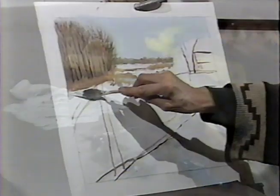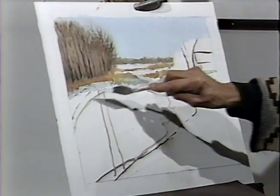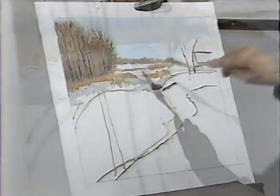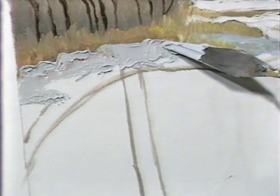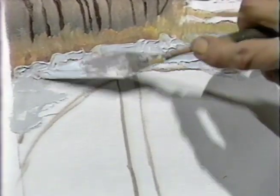Over here, the snow that is accumulated on this little bank is in shadow. Therefore, it's not going to be the brilliant white that is off there in the distance with the light hitting it. It is going to be here in the trees, and that makes sense. That makes a tremendous amount of sense. So sense is what we're after.